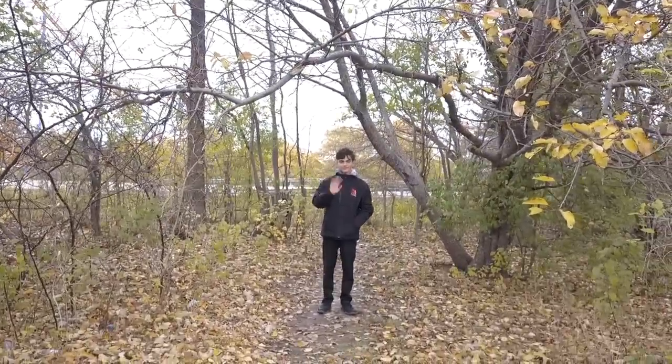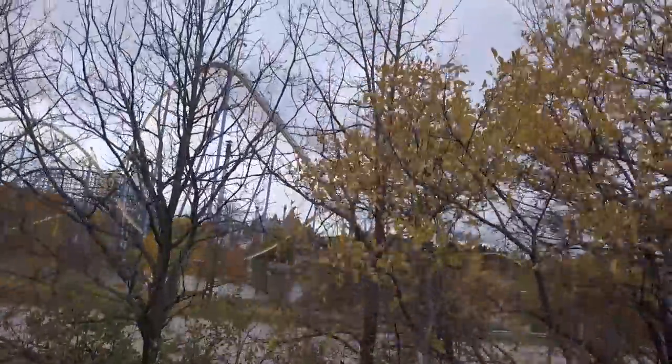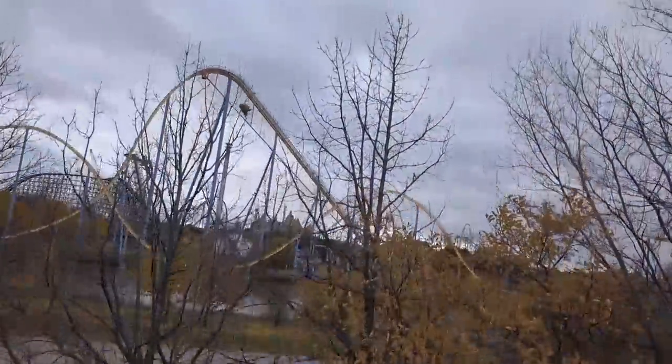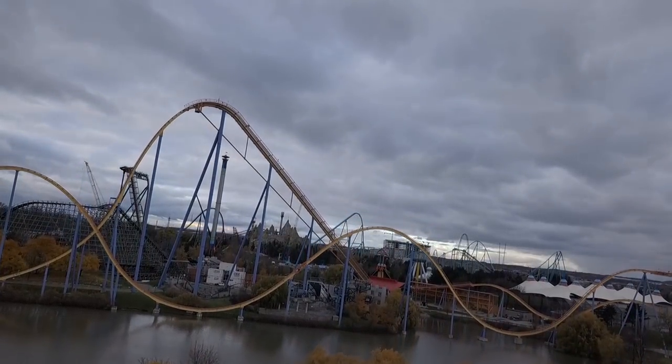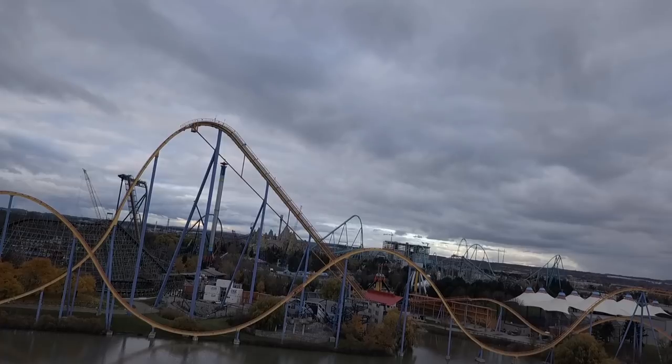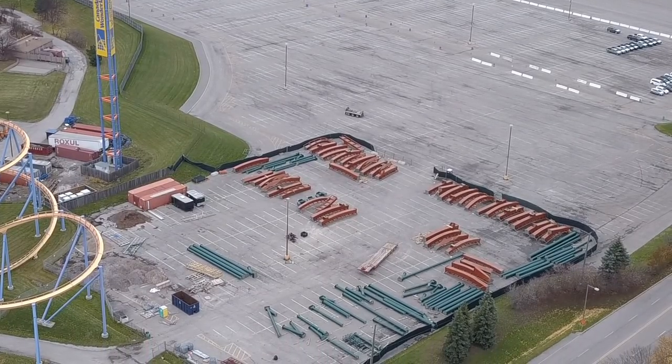Alrighty, we have a construction update. It's been a long time again. The Canadian weather is not cooperating with me whatsoever. One day it'll be raining, some days it's snowing. If it's not snowing or raining, it's windy and I can't get the drone up safely, so I don't. Oh, it's so frustrating. But let's get right to it.